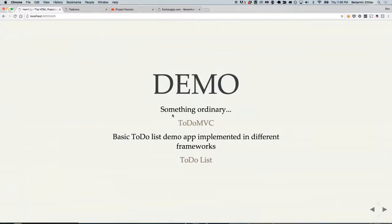Anyways, To Do MVC is just a project where they've written the same basic To Do app in React, in Ember, and Angular. So if you want to play around with each of those, you can go there and get the code for it.